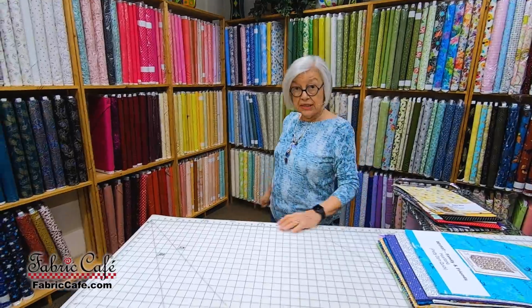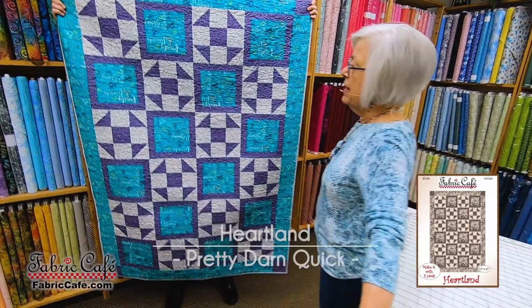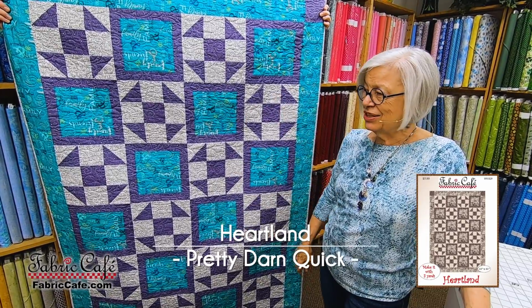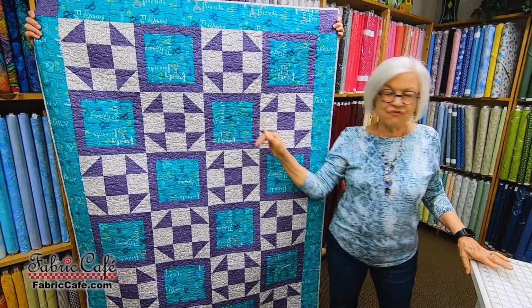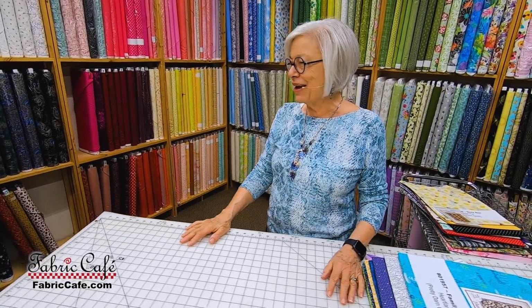The next one is Heartland. Heartland is another one that has been so popular. It kind of gives you that look that you would get with the Civil War fabric, but look how great it looks in a more modern fabric. And this particular fabric is called Friends and Family, and I designed this fabric for the Quilting Treasures Fabric Company.